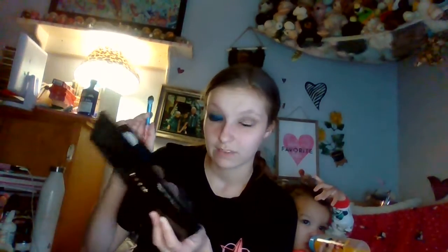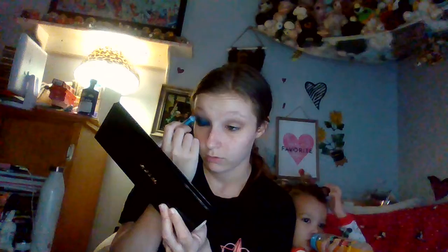This is the best matte black you are going to get. And she has it in her first three Motherships, so you don't have to get this just to get the Extreme Black. I actually think she has it in a single also. They don't sell it at Sephora though.